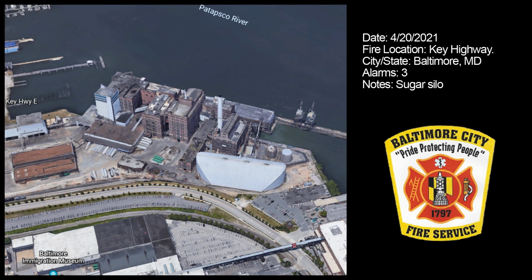Prevent this fire from starting back into the building that the conveyor originated in. Operations, I copy. I've got to reposition Truck 6. They have access to get the engines back to you. It's going to be a couple minutes. Copy. Truck 6 out, we're moving now.